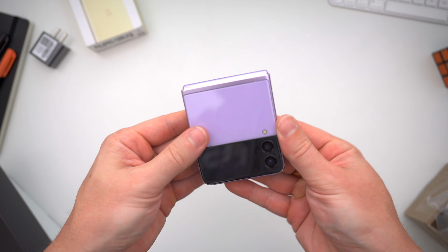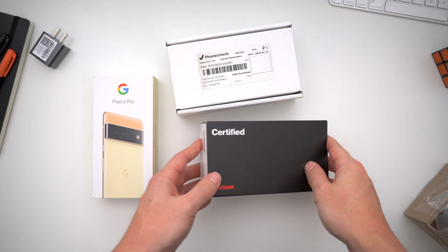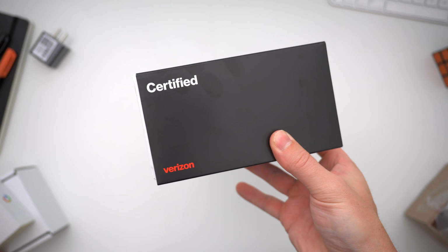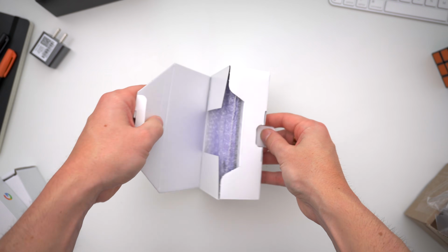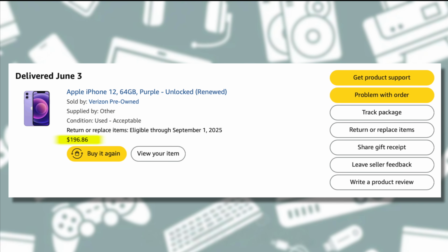So I have 3 more phones left here, and I think we'll go with this Verizon Certified mystery phone. I hate that it is a Verizon phone. I hate that the sleeve also doesn't fit this box, but let's see what's inside. It is another iPhone, a purple iPhone 12 that I paid $196 for.